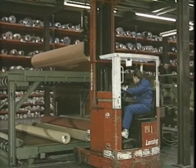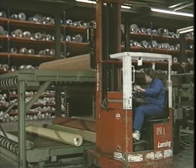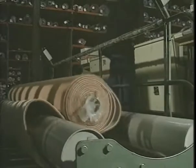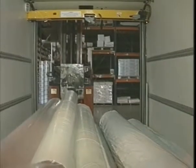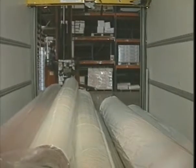4 meter rolls of broadloom are moved effortlessly from their storage area by special forklift trucks to the cutting area. Here the carpet is decoiled, cut to the length ordered, packed and moved to the transportation point, and finally loaded on the truck. It's from this point that the manual heavy work involved in delivering the carpet becomes the driver's responsibility.